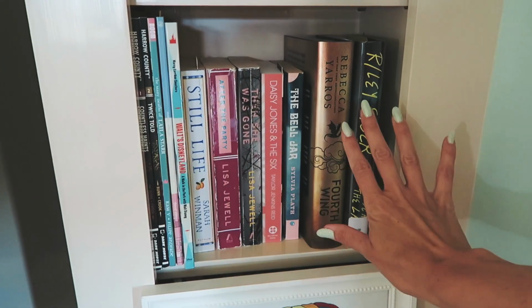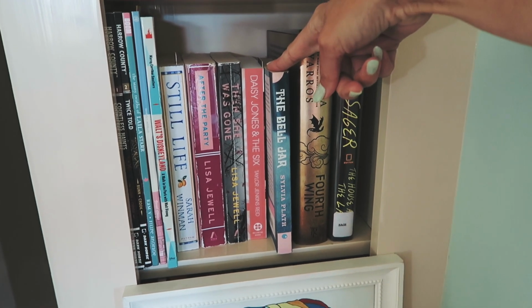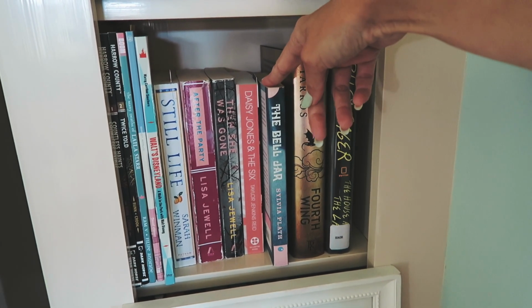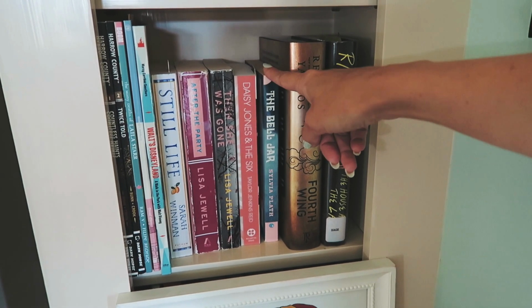This whole thing here is my TBR. I threw The Bell Jar in here because I read this a long time ago and I remember really, really loving this book. So I've added it back in here as a reread. This might get yanked out, I don't know.